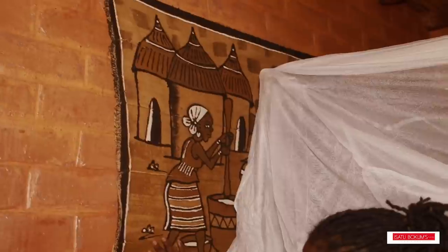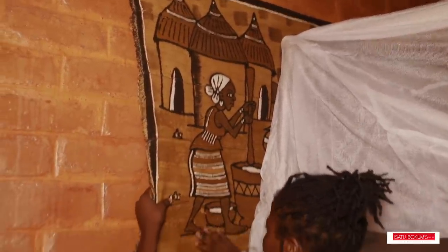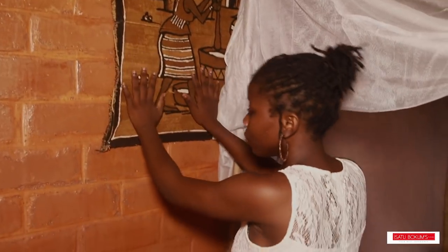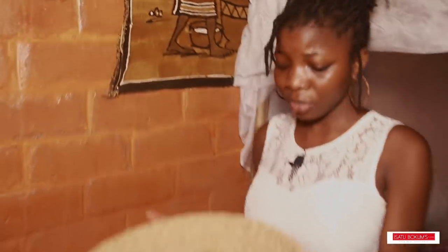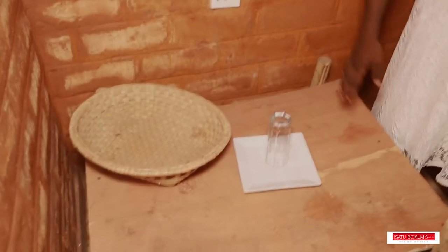You can see on the wall this painting. It's not a painting, it's more like it was woven. Wow, this is so nice. So that's it. Mainly everything you see here is African. This is just a basket where you can put your stuff when you're in the room, and it's so cool. See the table, it's all African and wooden made.